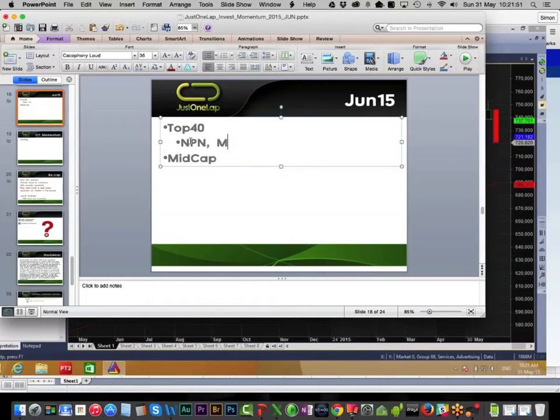Naspers is back. I'm going to put NPN, but MNP or what is Mondi's other one? MDP? Is it MDL? Ah, the other Mondi. MPC, NTC, and DSY. So those are the five stocks. We have MPC and NTC, so we hold two of them.